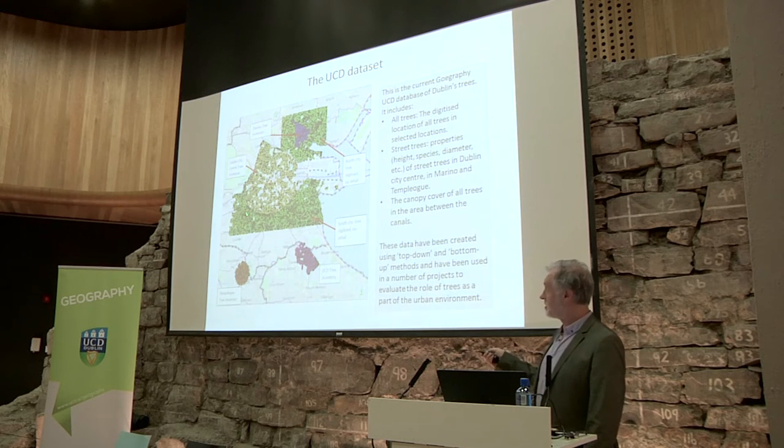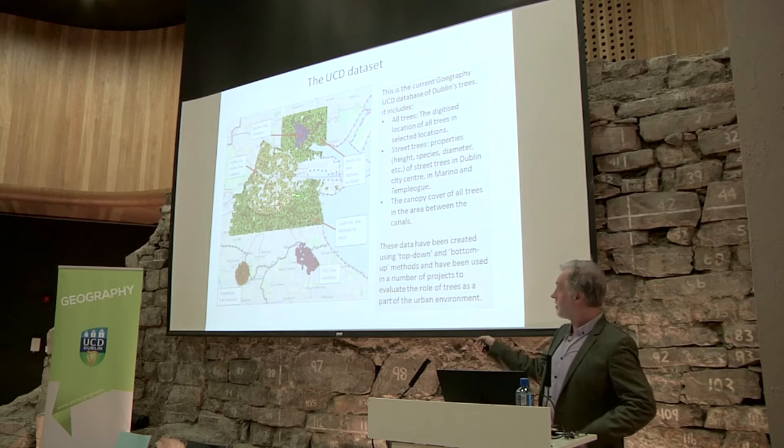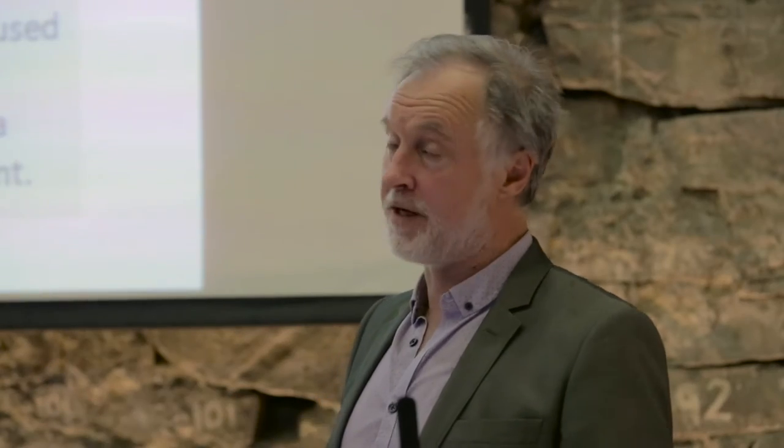So this information consists of information that was derived bottom-up, in other words, exploratory, on the ground, and then information that was largely gathered by use of satellite information, chiefly Google Earth. So what have we found?